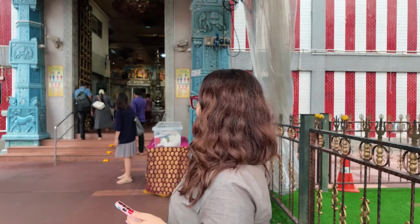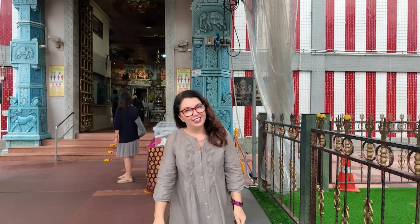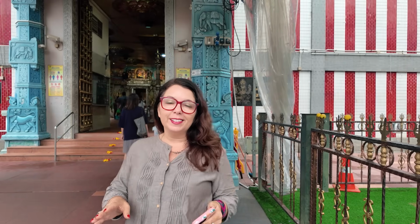But first, we need to change because up here, I'm okay. Down here, not so much. The really nice thing about this temple is for men and women, they do provide something to wear so that you can actually go in.